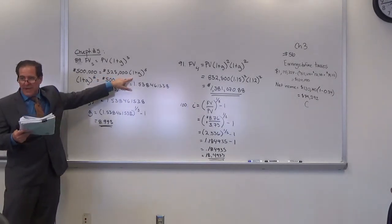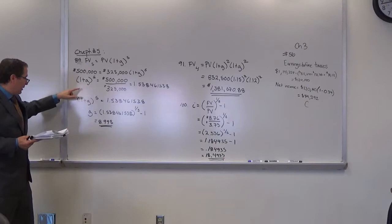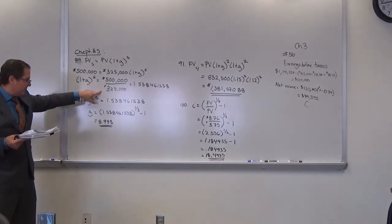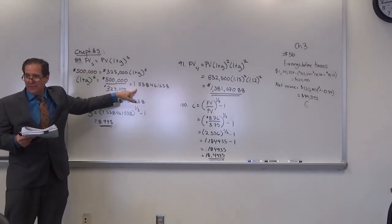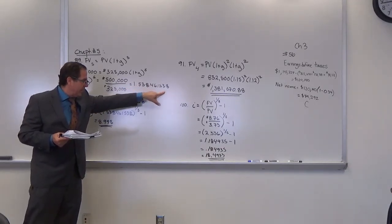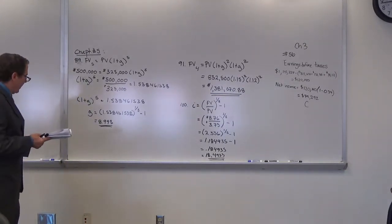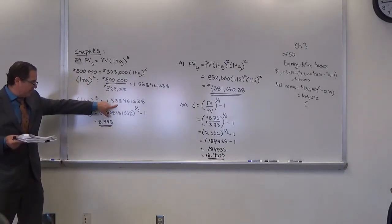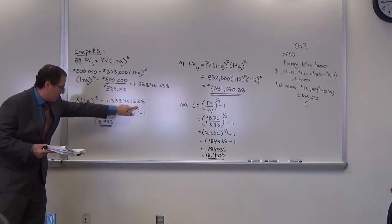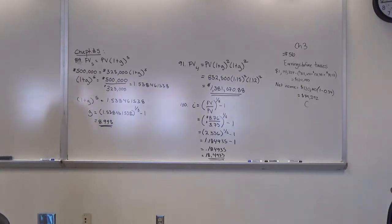The growth factor, or the future value factor, would be 1 plus g to the 5th. So we do some algebra. We bring the 1 plus g to the 5th over here, and then we rearrange it. 500,000 divided by 325,000 is going to give us 1.538461538. Do you have to go out 9 decimal points? Probably not, so I'm not really sure why they do that. So we have the growth factor, basically 1.54, and then we isolate the g, take that to the 1/5 minus 1, which is going to give us an 8.99% average annual compound growth rate over the 5-year period. So basically 9% per year.